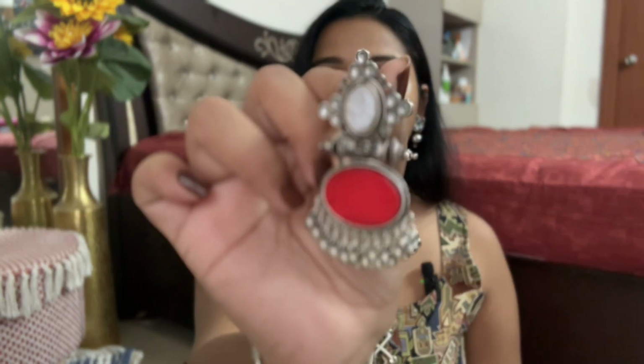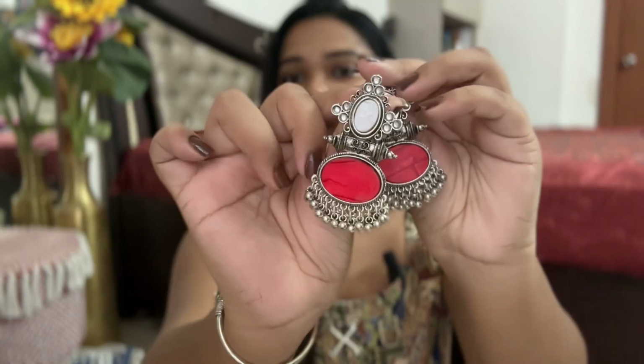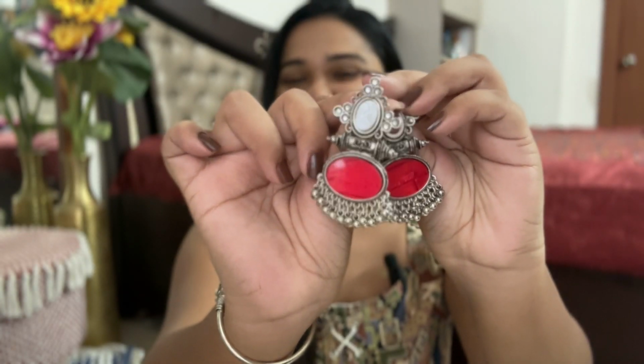Is how it looks. Just look at this one, okay. And just see the detailing, कितना सुंदर है ये. ऐसे देख लो. So this is what it is about.